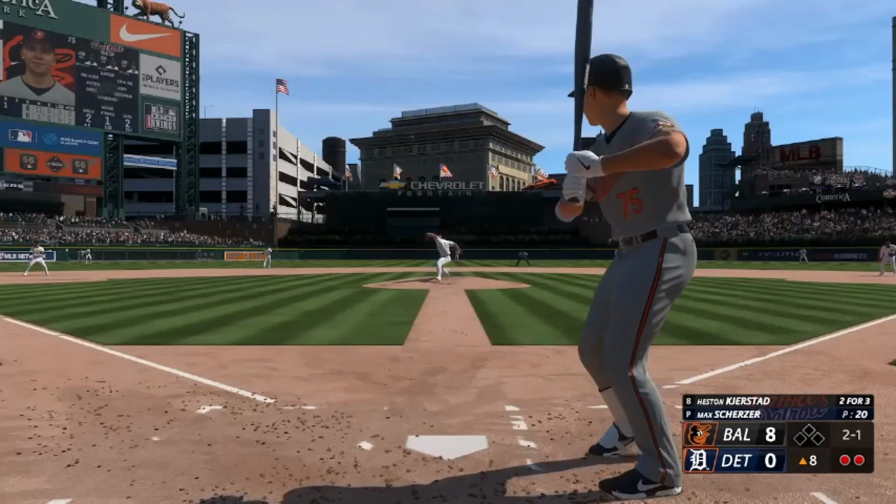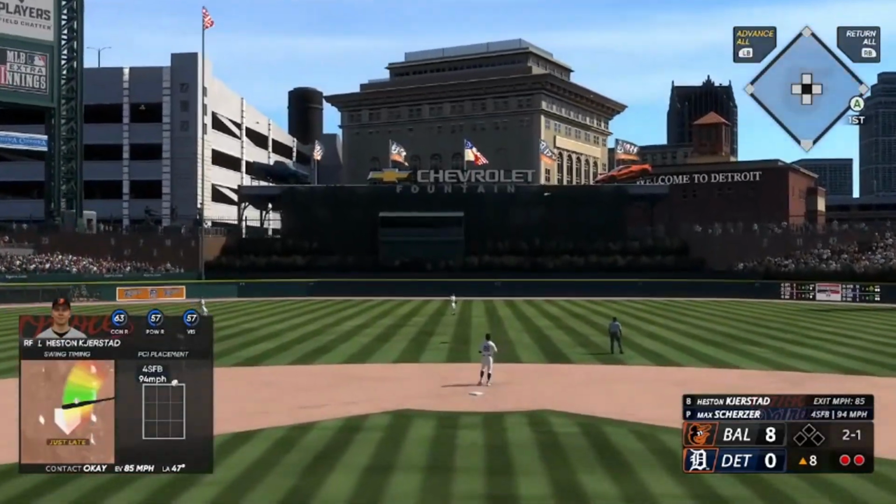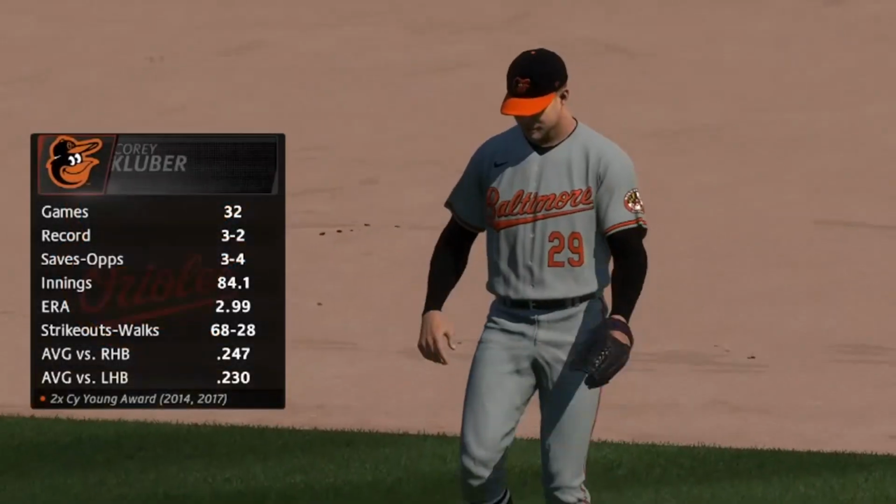Heston Kjerstad up now. Kjerstad will send that high fastball deep to center. Not even deep to center, just to center. He sends it to center, caught by Riley Green, and that ends the 8th.